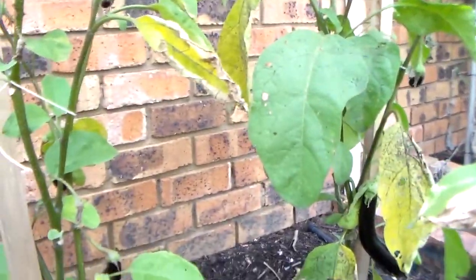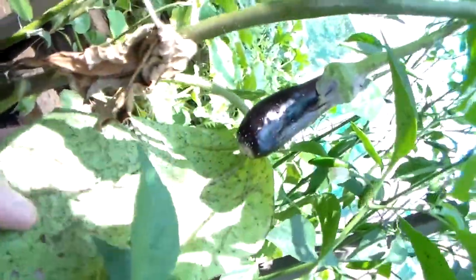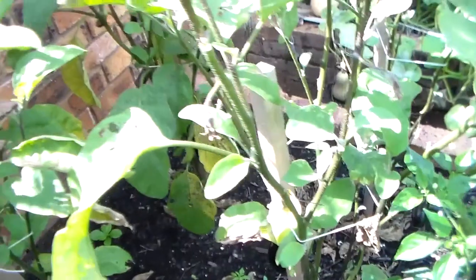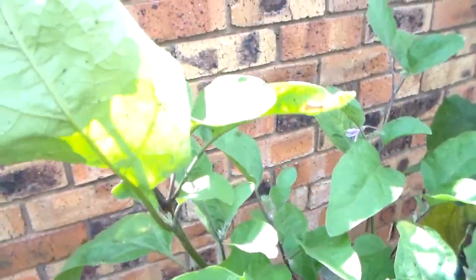This one tends to grow more upright, but I've got a big problem with black fly. I don't know if you can see on these leaves, it's covered in black fly, so I've got to spray it with some sort of organic spray to try and get this under control, because they're just going crazy. They've covered the leaves.